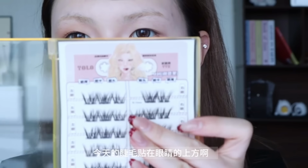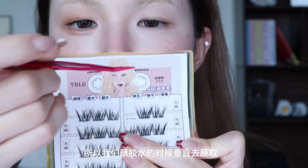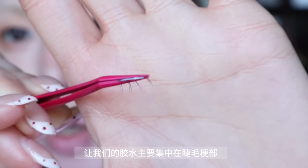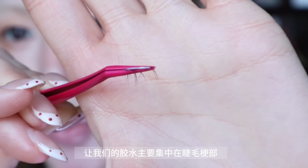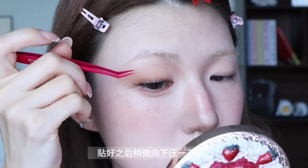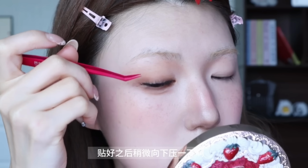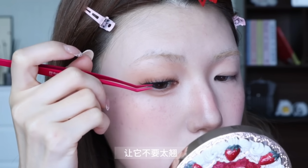For the falsies, Tong places them on top of her natural lashes. She lifts the lash strip from the packaging and dips it horizontally into the glue, so the entire lash band gets an even coat. Then she places it right on top of her lashes and gently presses it slightly downward. This prevents the lashes from looking too overly curled or lifted.